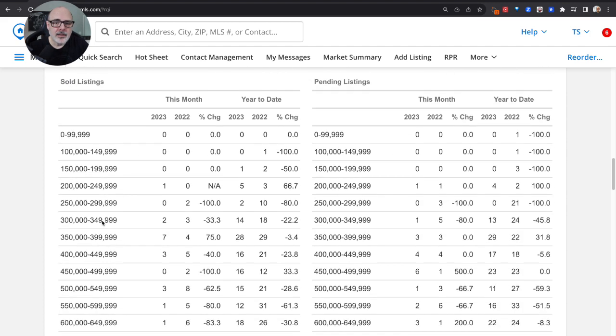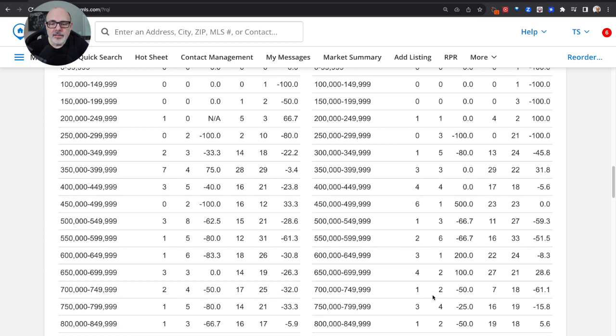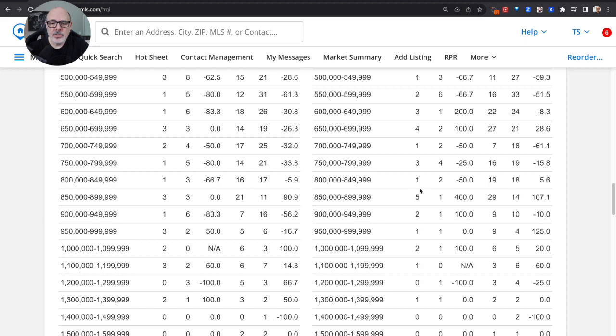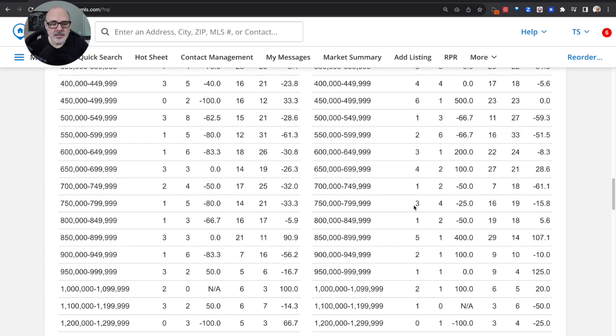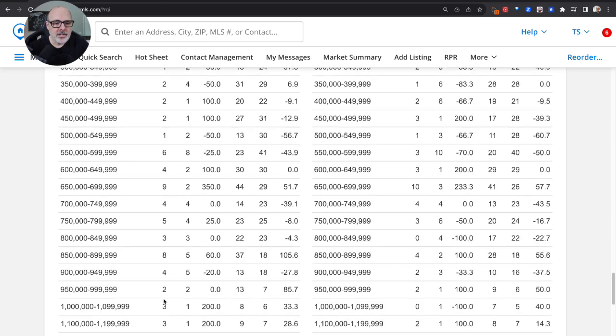When we look at homes that are pending or went pending over the month of July, this 450 to 500 price range saw 6 homes go under contract. 400 to 450 saw 4 homes go under contract, and the 850 to 900 saw 5 homes go under contract. So just kind of all over the board as far as price ranges that are going under contract. But again, that is due to limited supply and consistent demand.